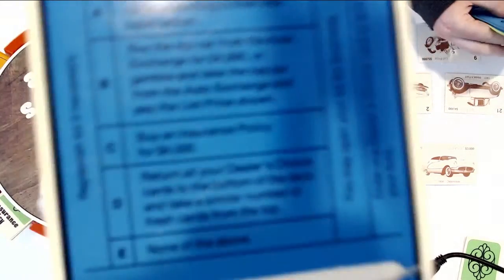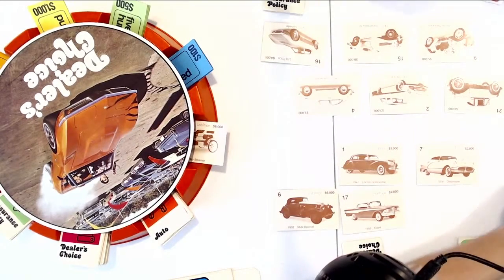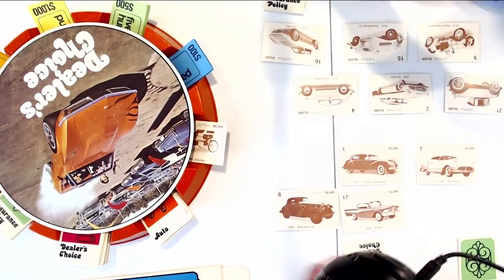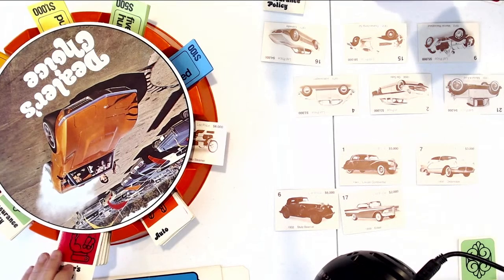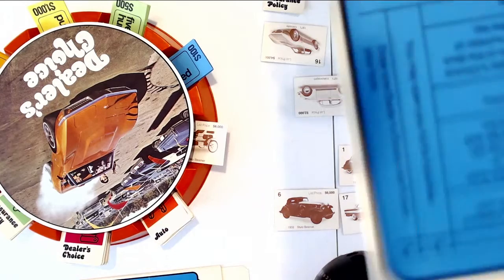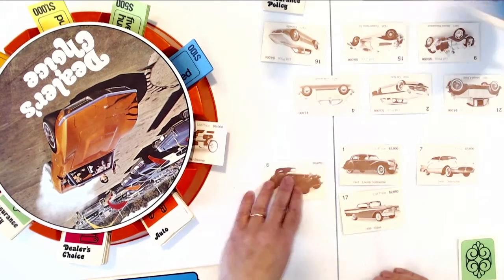Give me $1,000 back. There you are. I guess I should share with the audience what my value is for the Model A. And that's all we're going to do. I guess you only buy one car. Yeah, I picked my card to end my turn. Back to Sam.